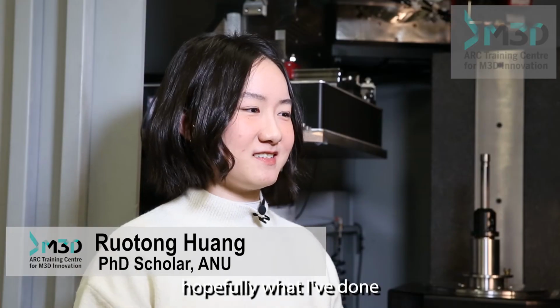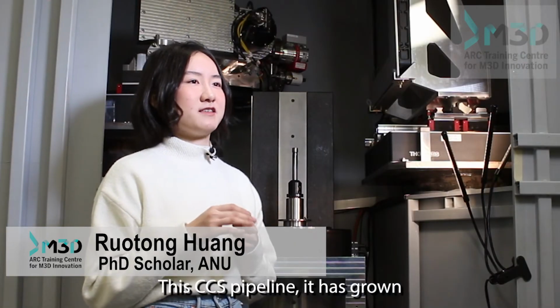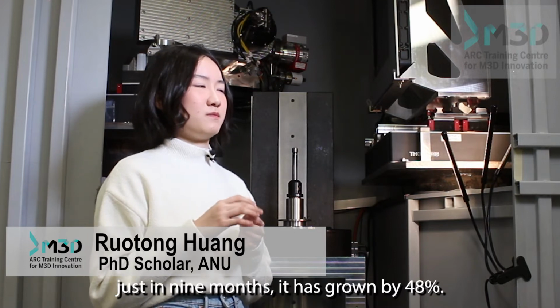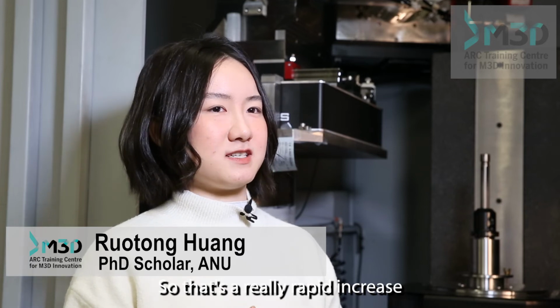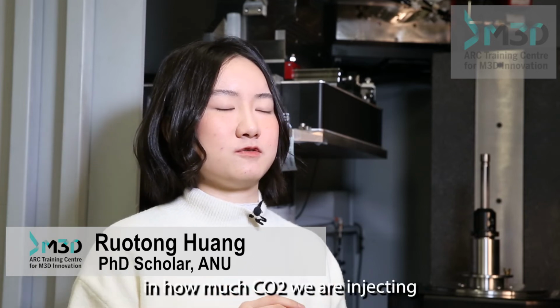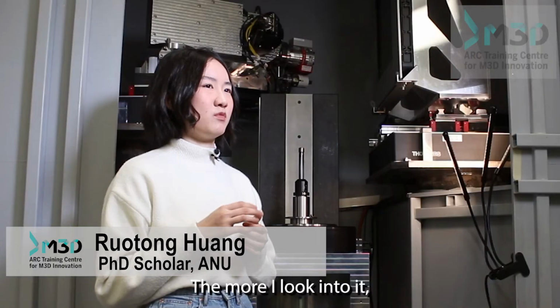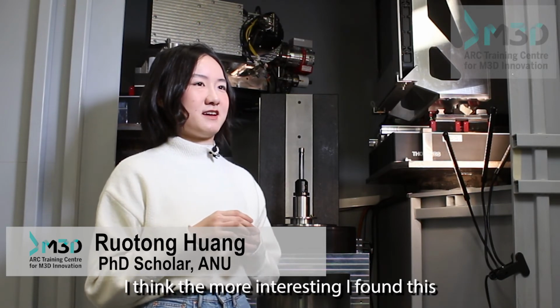Hopefully what I've done could contribute a little bit to climate change. This CCS pipeline has grown from the end of 2020 to September 2021, just in 9 months, by 48%. So that's a really rapid increase in how much CO2 we are injecting into all these geologic formations. The more I look into it, the more interesting I find this research topic.